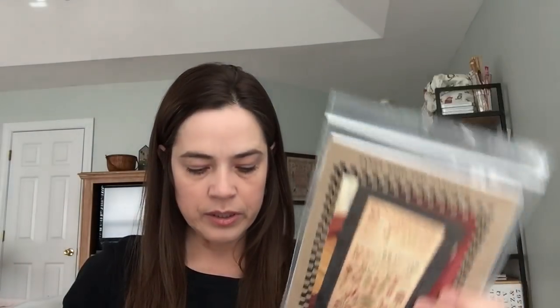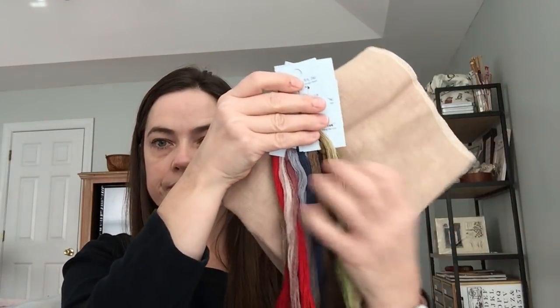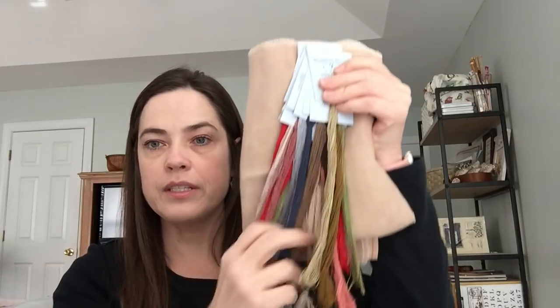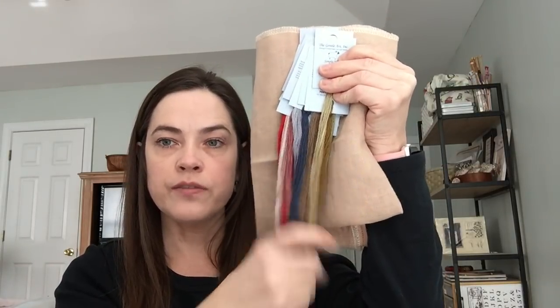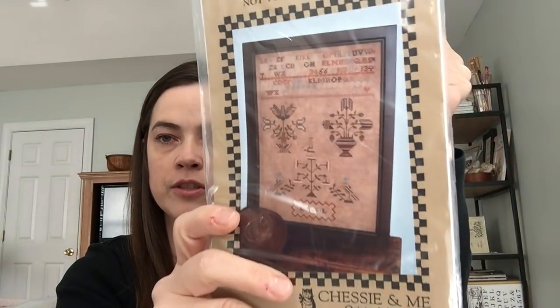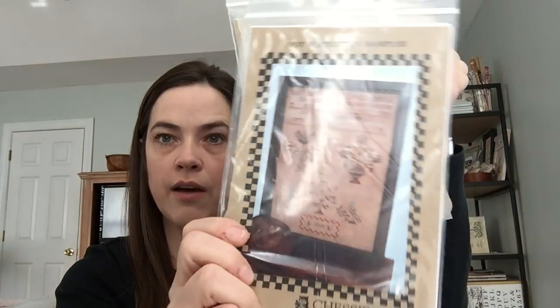So we went down to Golden Needle in Port Charlotte and I got the wool threads because I really want to stitch a sampler using the wool threads. And I have 2 other threads on order from 123 Stitch. But they're so soft. I can't wait. I can't wait to start this. So, and here's another one with wool threads, Not Forgotten.